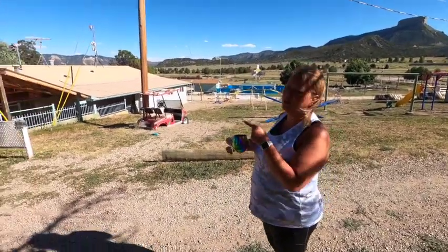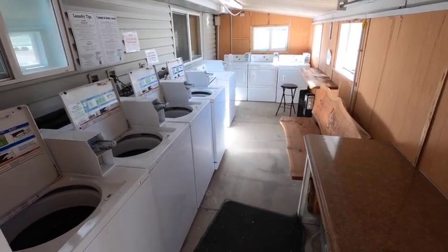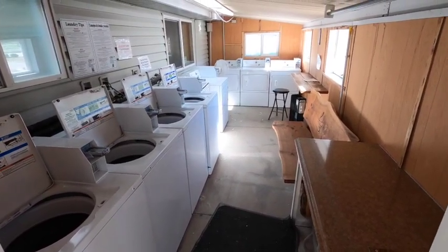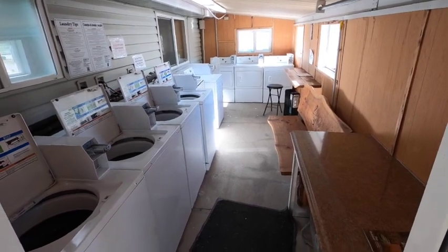So there's full laundry facilities, $2 per machine per cycle. We find that to be pretty standard in campgrounds, but it's very nice in there, and we did laundry this afternoon and it works great. One other activity, if your family is interested, is directly next door is horse stables, and I know that they do trail rides, so that is an easily accessible activity for your family.